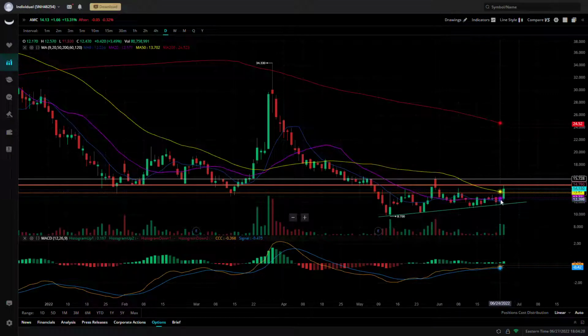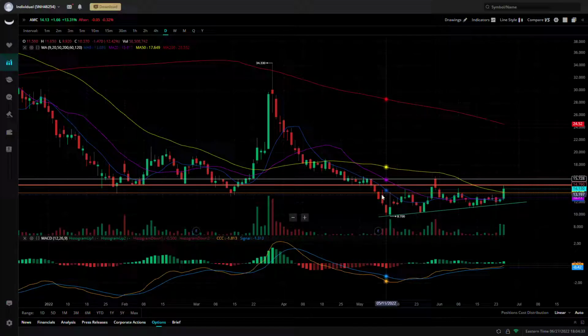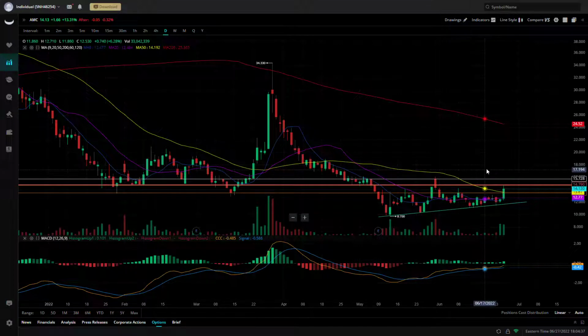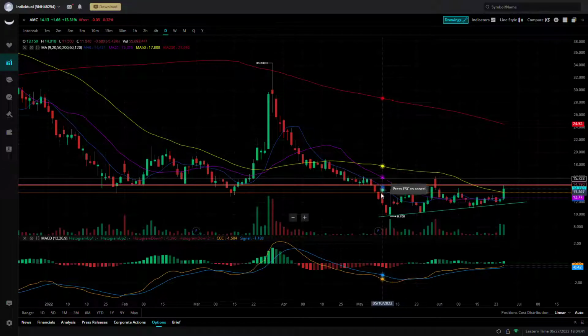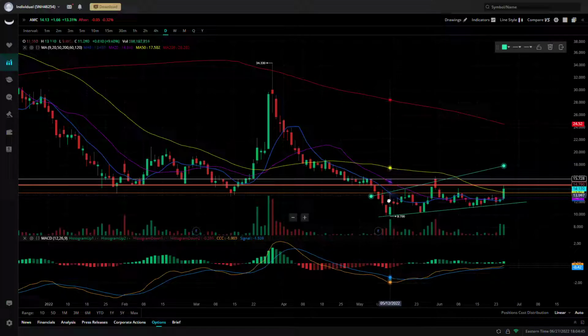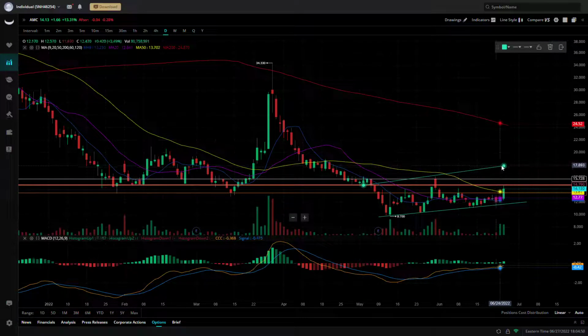Definitely took the downtrend out. I was looking at it like it was in this little bear flag here. You can draw a line right up through there, and it's kind of in a bear flag. So one thing we need to pay attention to is, can we take that flag out? Or are we overreacting on the flag here?